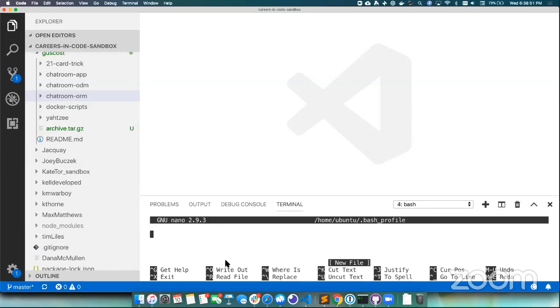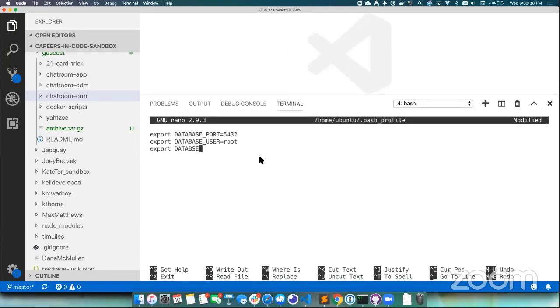And here we're going to say export. No, export is not capital, sorry. Export DATABASE_DIALECT equals postgres. Export DATABASE_HOST equals, we'll come back to that one. Export DATABASE_PORT equals 5432, that's the default Postgres port. Export DATABASE_USER, and I think mine was root, and export DATABASE_PASSWORD equals, I'll have to look that one up too.